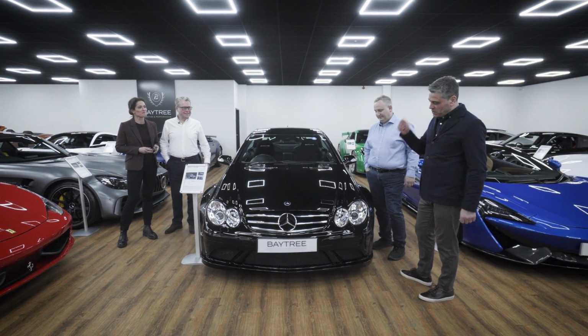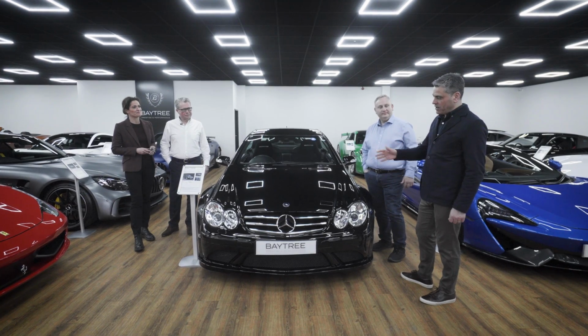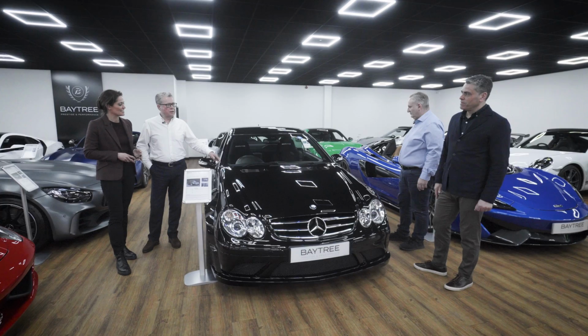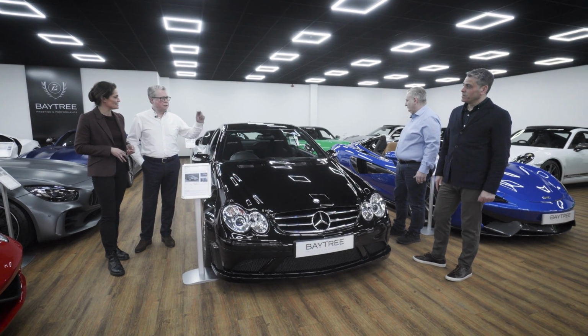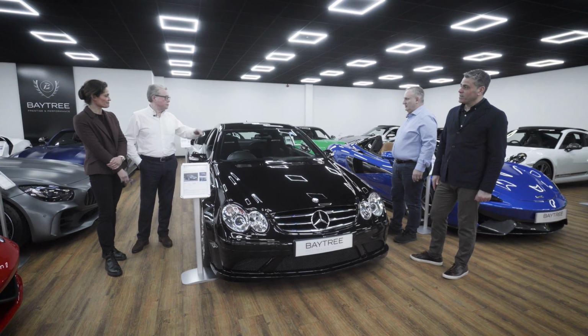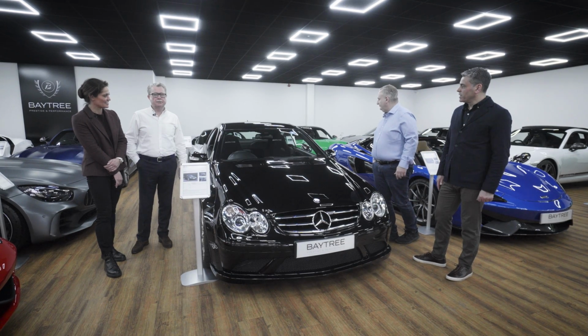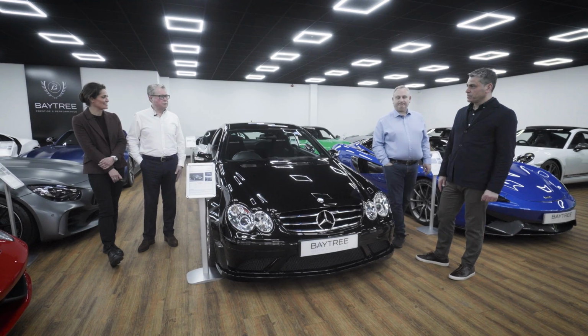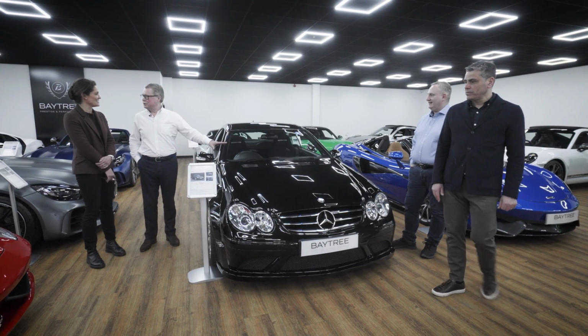In fact, we took one of these to the supercar driver event last year, and it created a big stir. The owner of this car was actually at the same event, I think, wasn't he? And he had his photograph taken with the one that we took. You've still got the sticker on the top there. So there were 2 cars. They thought they'd got the only one there, and there were 2 at the same venue.